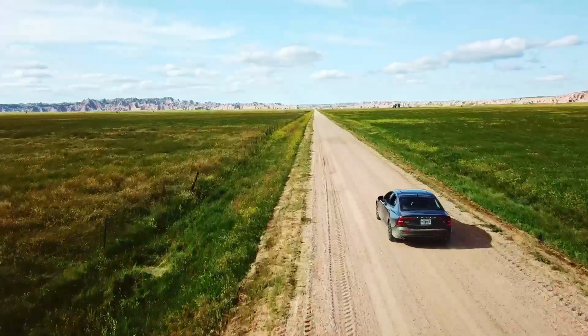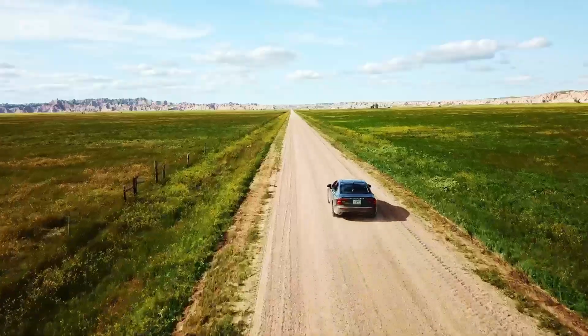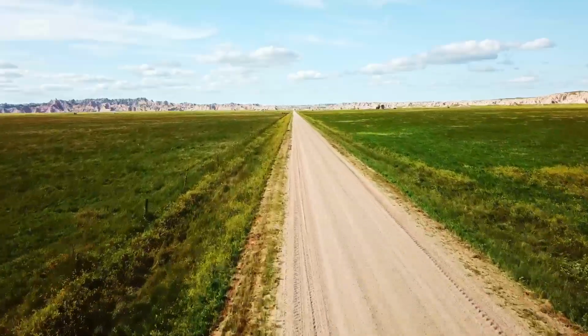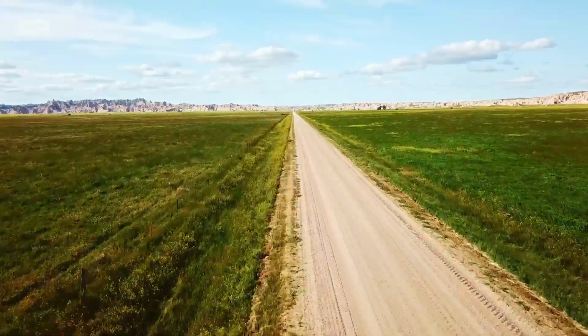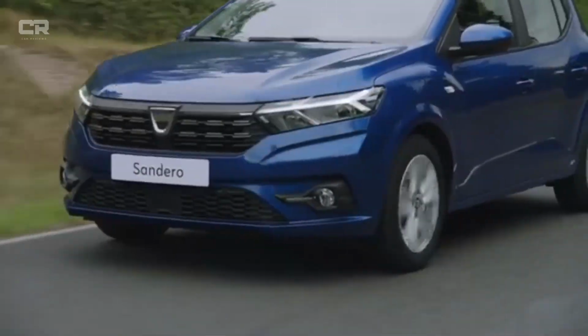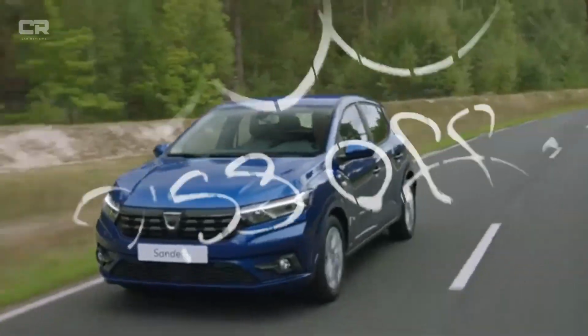Number 3. Small crossovers. The Sandero Stepway is a small crossover that vies for attention against competitors such as the Ford Puma, Renault Captur, and Peugeot 2008. Although its opponents may possess more striking aesthetics or features than what it offers, the Stepway makes up for this with an impressive economical price point.